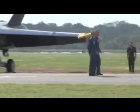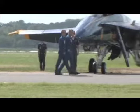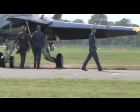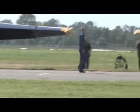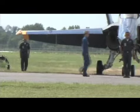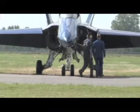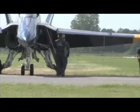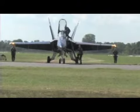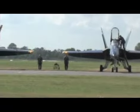Flying Blue Angel number 4, the SWAT pilot from Washington, D.C., Lieutenant Commander Tom Winkler. Flying Blue Angel number 5, the lead solo from Corpus Christi, Texas, Lieutenant Commander John Allison. Flying Blue Angel number 6, the opposing solo from Kirkland, Washington, Lieutenant Commander Craig Olson.